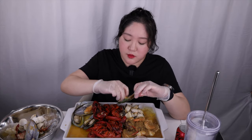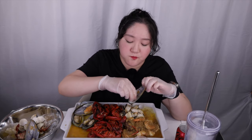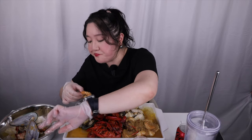Very good. When I was little, me and my dad, we would go to the Chinese buffet and we would eat all the oysters and shrimp. So good. I should have ordered more. I think I can eat this all really quickly.